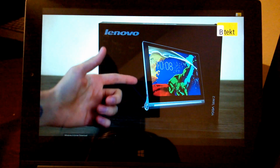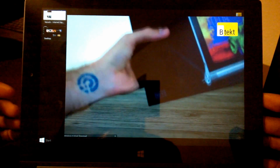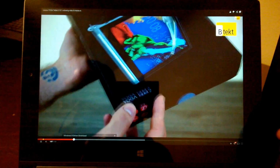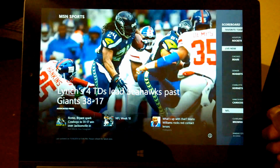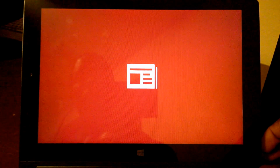As you can tell, HD video runs without a problem, despite the fact that we've got some other stuff going on in the background. Really, really good. Here's what I'll do, actually, just to kind of prove the point. Let me open up the Sports app in the background. Let me open up the News app in the background.